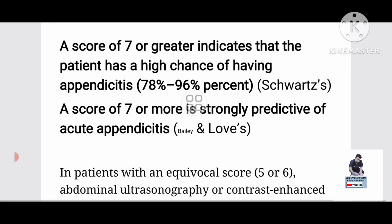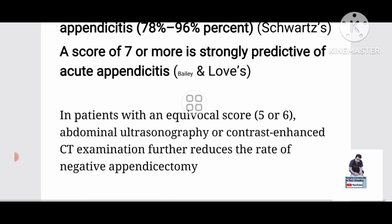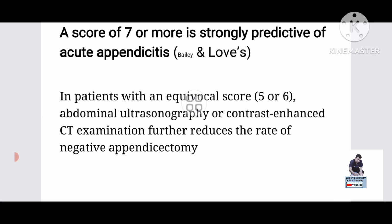And if the score is between 5 and 6, either 5 or 6, then ultrasonography or CECT, CT abdomen with IV contrast should be done, which reduces the rate of negative appendicectomy. So if the score is 4 or less than 4, it is less likely that the patient is having acute appendicitis.